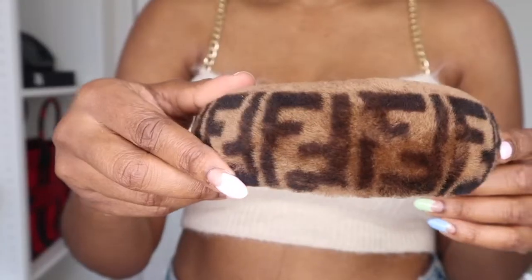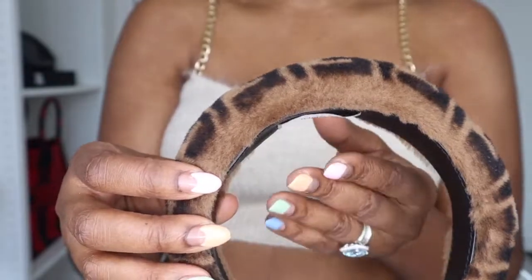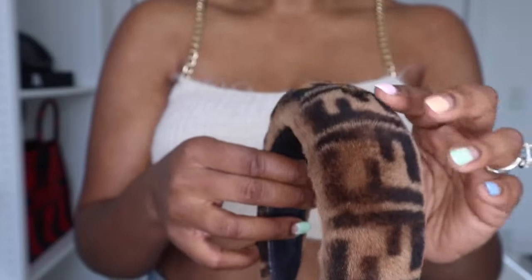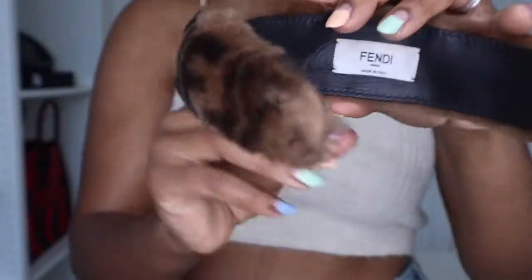Let me put it on for you guys. Just so you know, COVID times, I have a Clorox fabric sanitizer, so I sprayed it with that. And I also wiped this part right here with a sanitizing wipe, just to make sure I got it nice and clean. It's practically brand new. Let me just come up and show you guys. Look at those details. Has the Fendi F on there, and this is real shearling fur. Look at that. And then it says Fendi right in there.